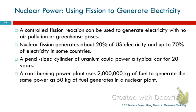A pencil-sized cylinder of uranium, so look at the pencil in your hand. A piece of uranium that big can power a typical car for 20 years. That's a lot of energy. Think about something the size of a pencil. You could drive your car without getting gas for 20 years. That's a lot.